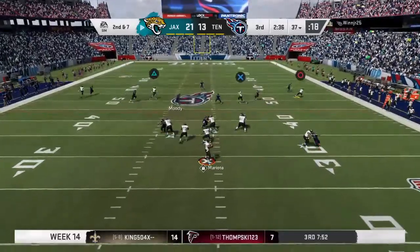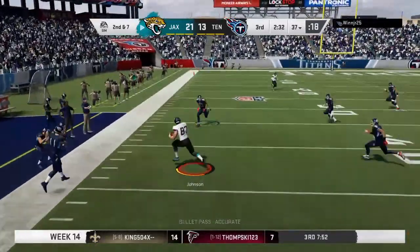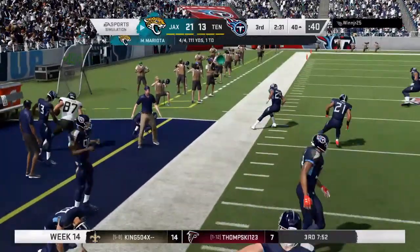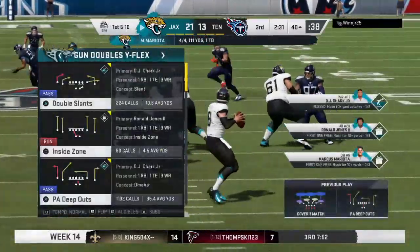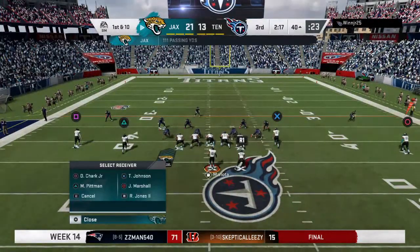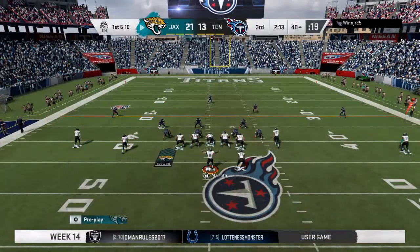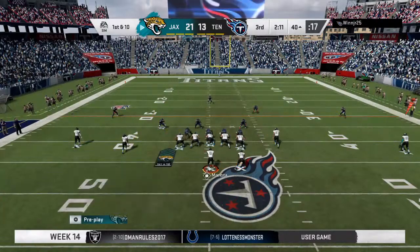Play action now. Mariota. He gets this one to Johnson. And he's able to get this to the 40-yard line before he's out of bounds. 22 yards there, a first down. So operating from Tennessee territory now. Here's first and 10, right at the 40.